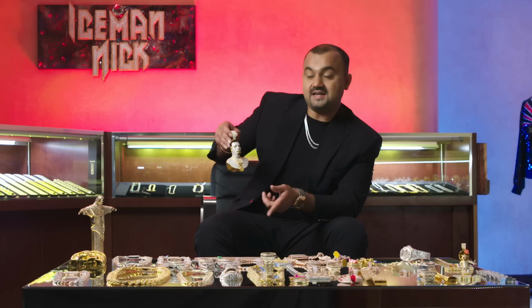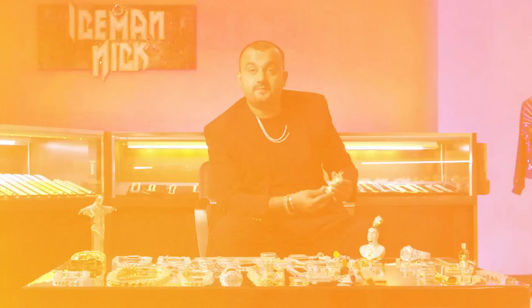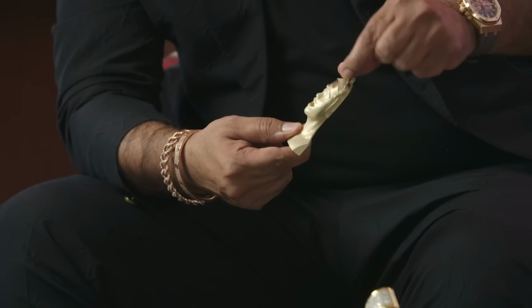Talking about the face pieces, this is a picture piece I'm making for Jada Youngin, and it's not done yet. It's still getting worked on, but I wanted to show this piece because of all the detail work that goes in it. It's not just a plain piece, you know. He has braids, so this piece is made in different pieces. This is his picture, and this is the hair, and that's how we put it together. Once I put it together, I'm gonna ice it out.